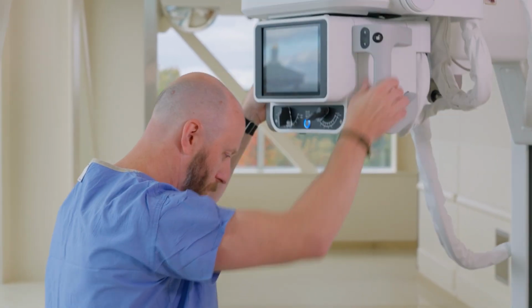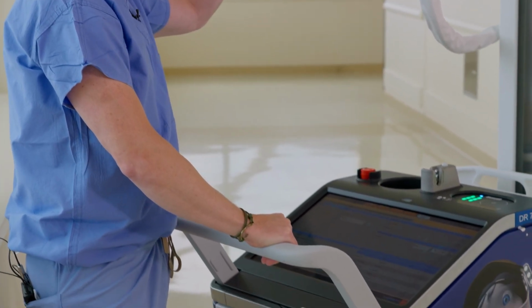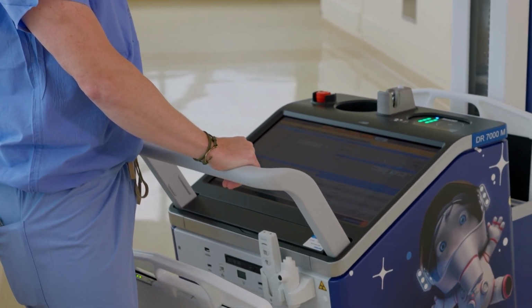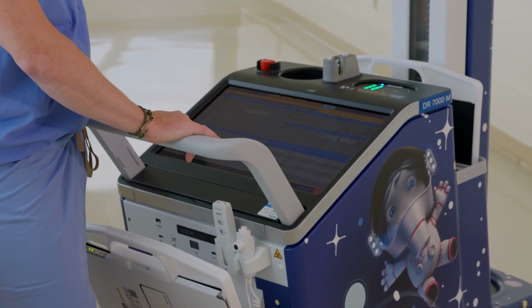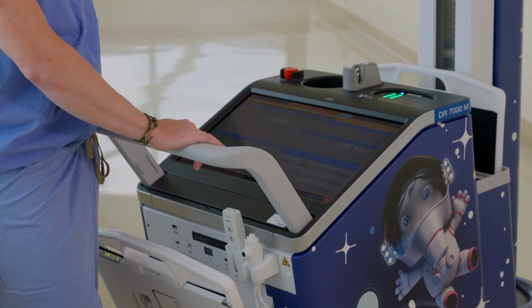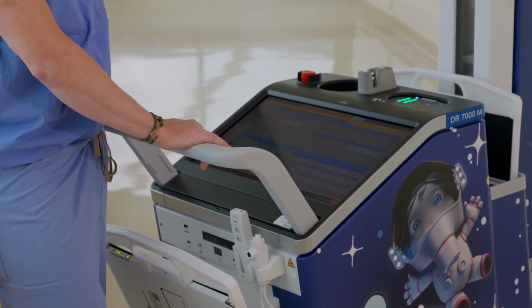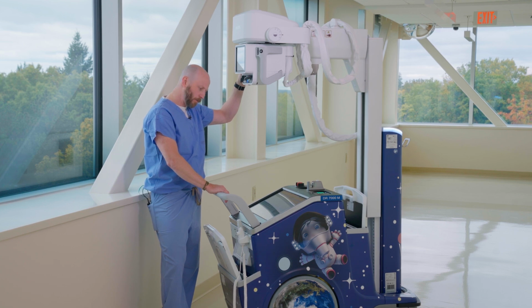Our screen is much wider and less glary than the previous generation. It allows our physicians on the fly to look at the image that we've taken, whether we're looking at a stat line placement or an ET tube. They can see that right on this screen and make adjustments instead of waiting for us to bring it downstairs and get a reading.